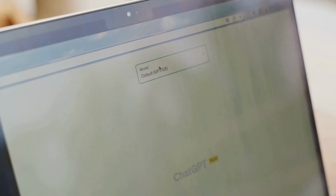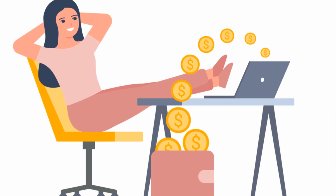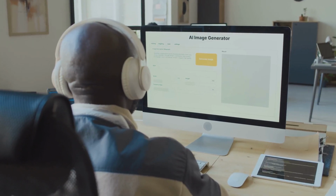Step 2. Write the script with AI. Use ChatGPT or Koala Writer to generate engaging scripts. Just give it a prompt like "top 5 AI tools to make money," and tweak the tone to match your vibe. You can even train it to sound like your brand.